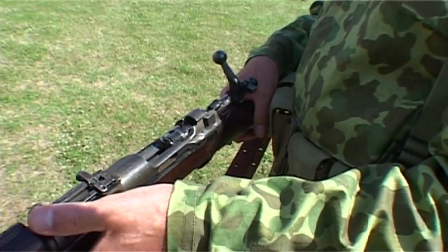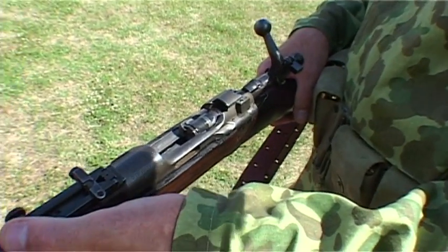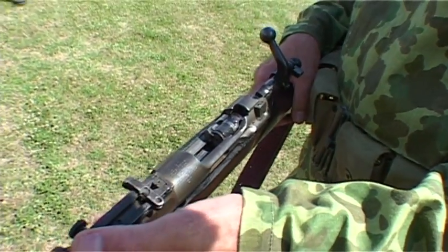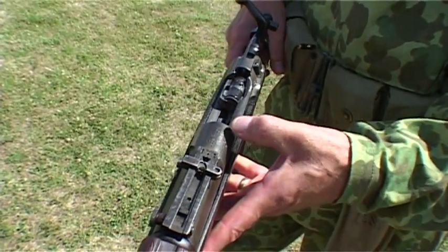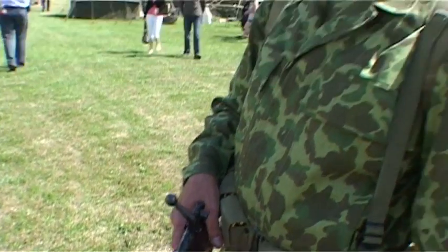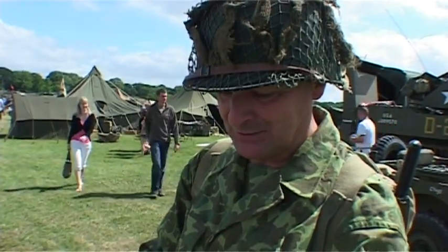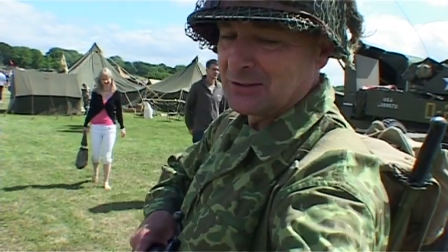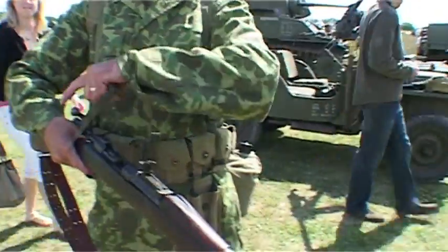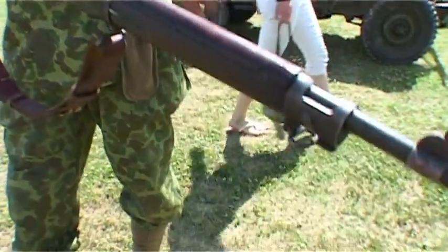This is a 1903 Springfield, but it was still in use by the American infantry through the Second War. And they even modified these to be the sniper rifle. So when it was converted into the sniper rifle, they used to take the sight off, and you used to lose the foresight as well. And you used to have a Weaver telescope on the top.